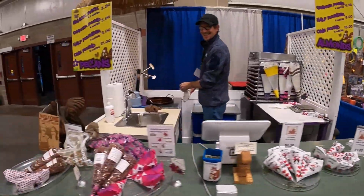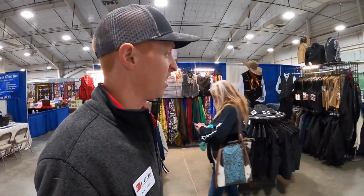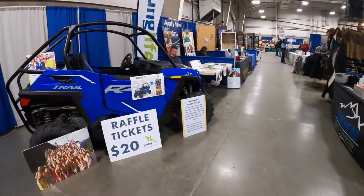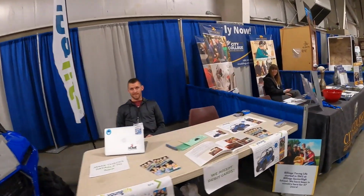It smells so good in here. This is where the wives would want to come, and even the guys, I guess, and see some pretty cool stuff for home improvement, health and beauty. It smells good, tastes good. Young Life. So if I buy a raffle, I support it and I could win. It's true. That's a good deal. Sign me up.